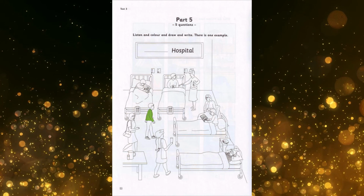Would you like to write something now? Yes, please. Can you see the word hospital? Yes. Well, write the name city next to it.